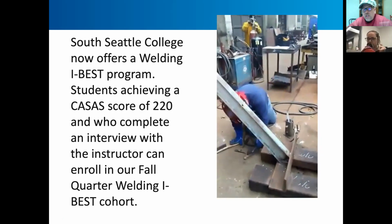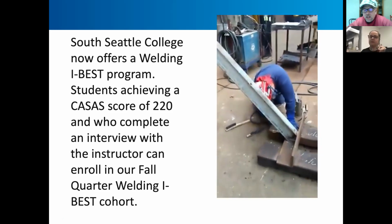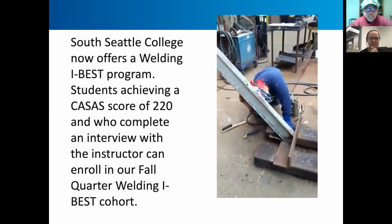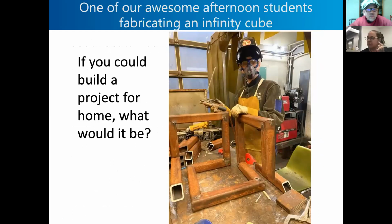So she's here in our lab, actually outside in our lab, doing some welding on a thing. We do a lot of welding and things. And stuff. We weld a lot of stuff too, not just things.